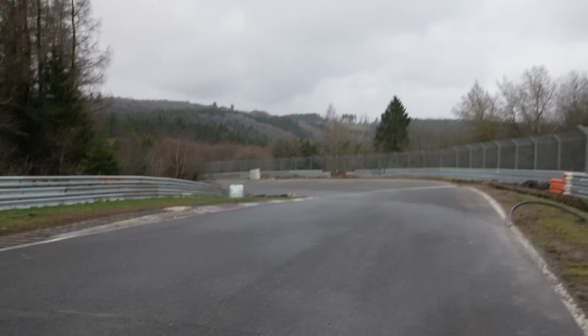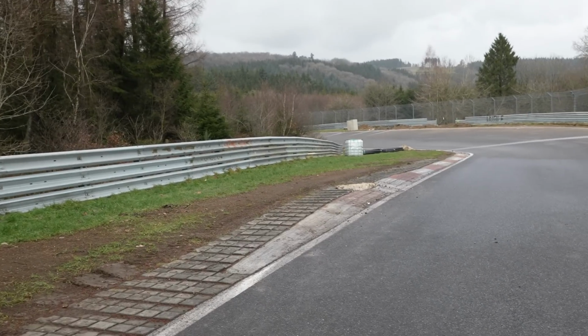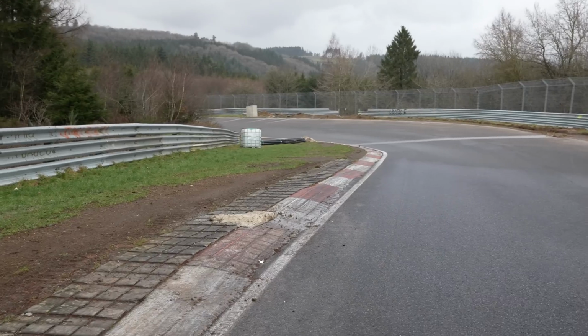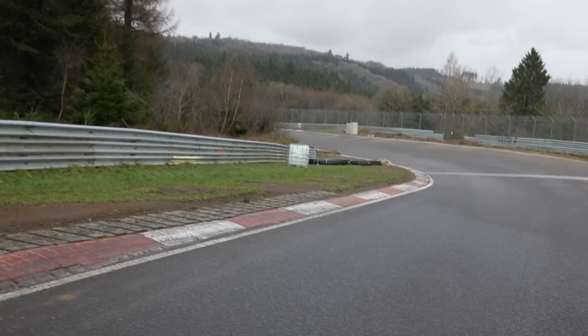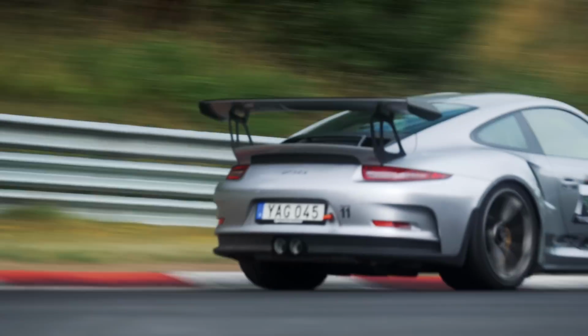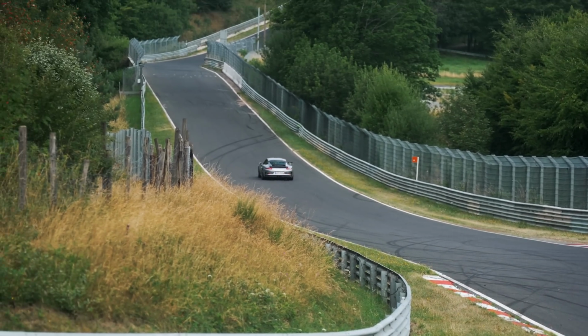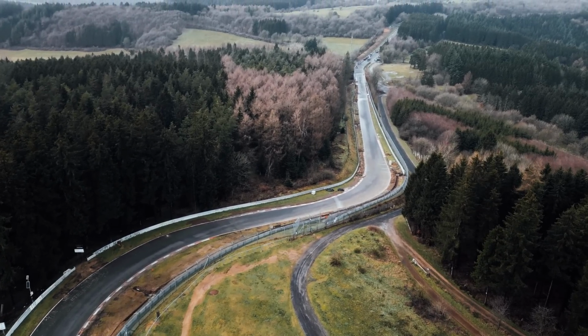So as mentioned, on the left, watch out. Although there is a curbstone, but if you end up on the grass, it will be already probably too late. From the left curb, you can proceed to run wide to the right side, and then it's pretty much flat out towards Quiddelbacher Höhe, because it is the last corner, or let's say a corner before a long straight.